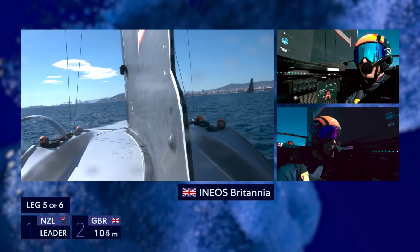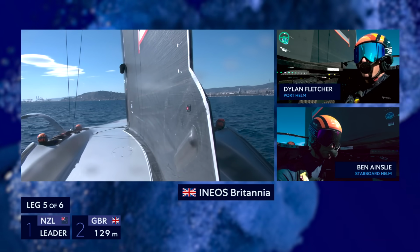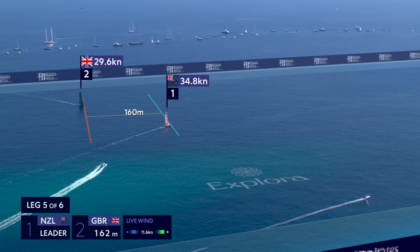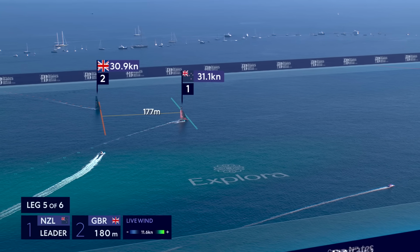Emirates Team New Zealand on starboard tack, right of way boat. INEOS Britannia having to give way. The right-hand shift will favour Emirates Team New Zealand now. It's what they do with it. Do they hit or do they keep going straight? We're on intersection. You can get a little bit further here.